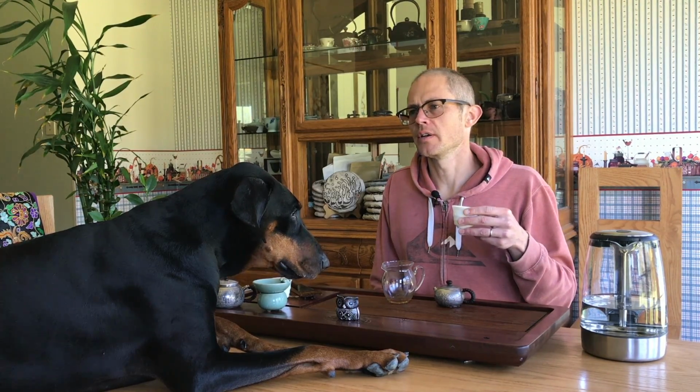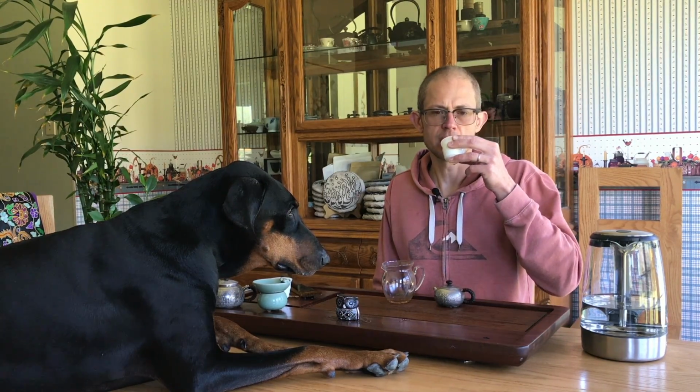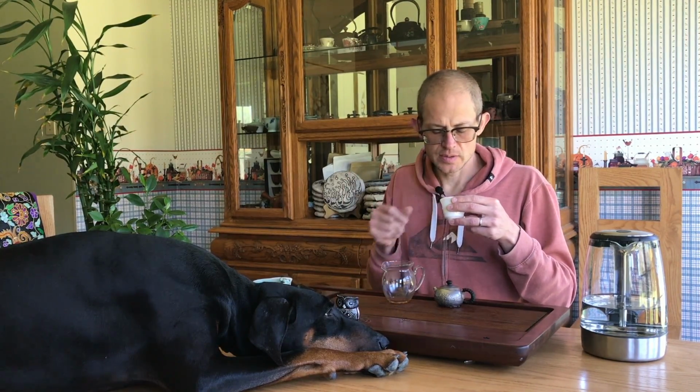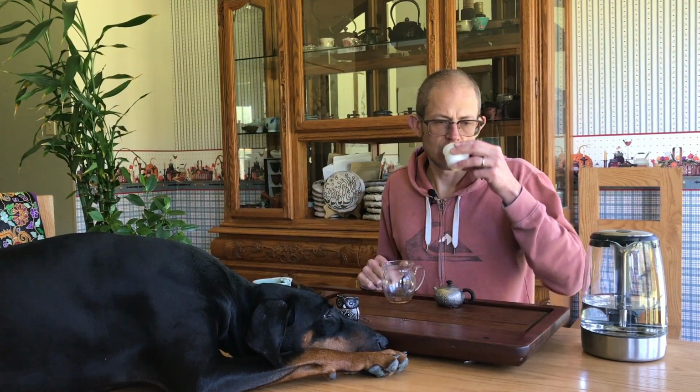So much going on here. It's kind of hard for me to separate it all out. It's just the complexity, the body. It's got a really nice, long-lasting taste, you know, aftertaste. There's definitely like fruit, flour. It's sweet. There's a little bit of, like I said, kind of like a roasted graininess to it.